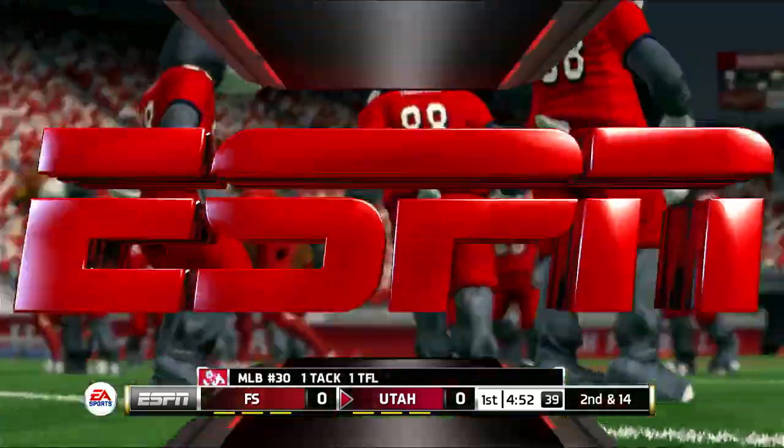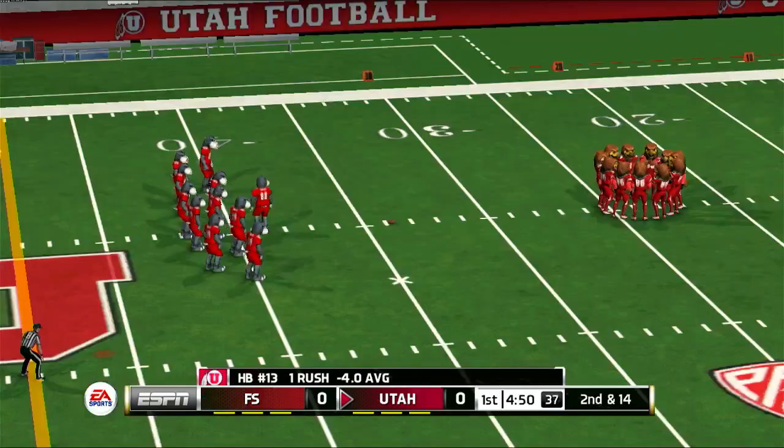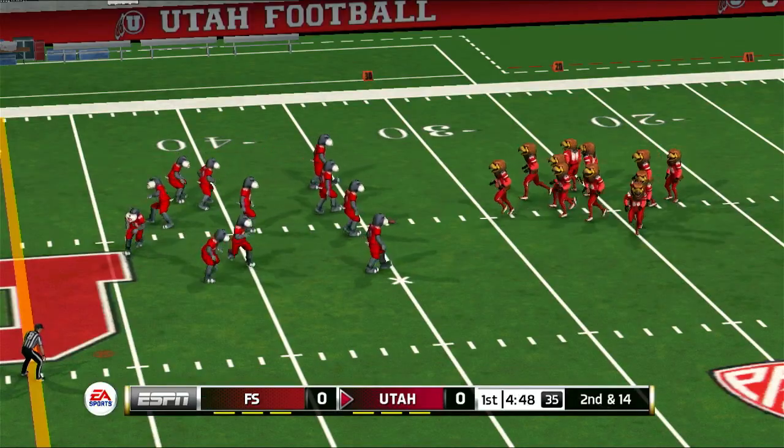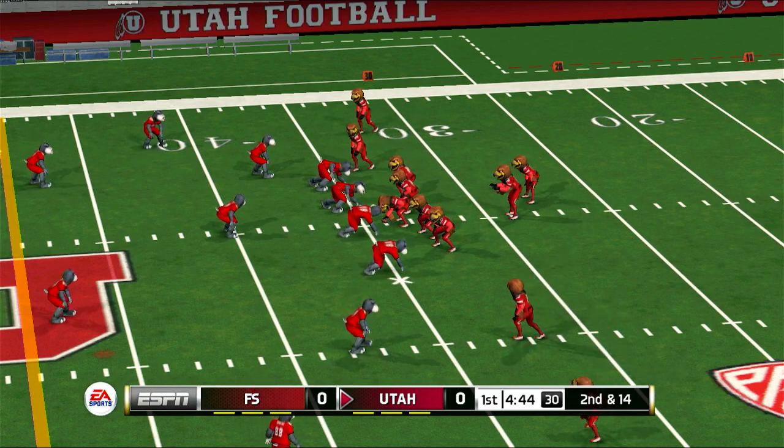Where in the world was he going on that run? Well, that's a good question. I thought for a while he got his directions messed up. It's second down now and 14 to go. Ball on their own 34. Six man.